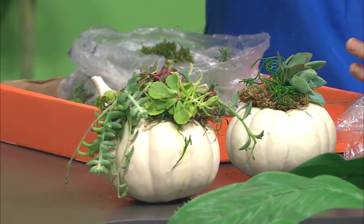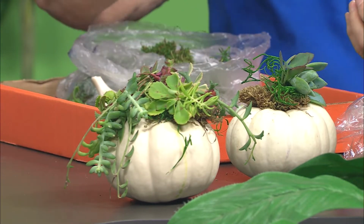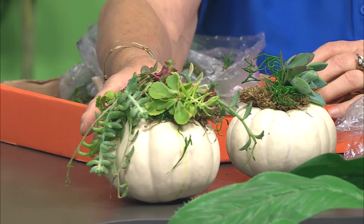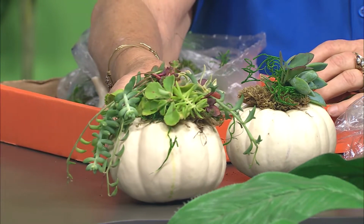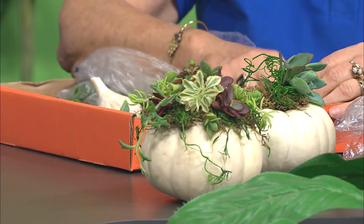No, and then after it's dried, it does need some water. At least once a week you need to water it, and I found the easiest way is to just put it in the sink with your sprayer and then let it sit out again. The moss here will hold some moisture. These can sometimes actually root, but this little pumpkin is a gift for you, and it should last all the way to Thanksgiving. That is gorgeous.